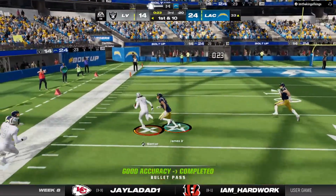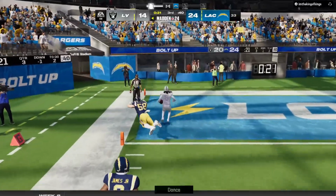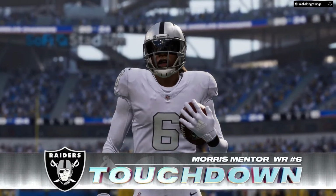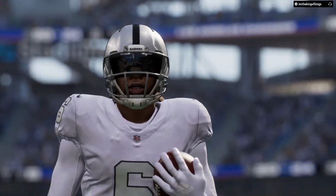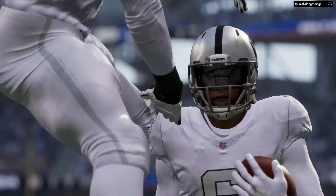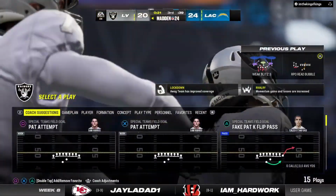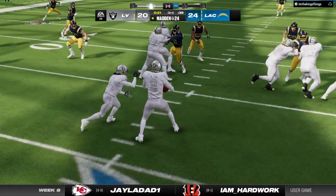Got a man, and he hits him in stride. And he will score. Touchdown, Las Vegas. A great play there. His 5th touchdown now on the year. And the Raiders are able to cut into this deficit here in the final minute of the 3rd.